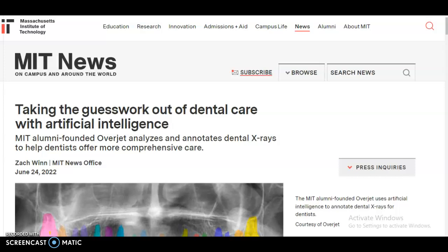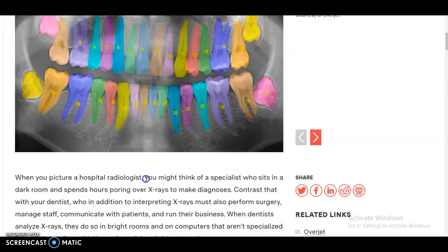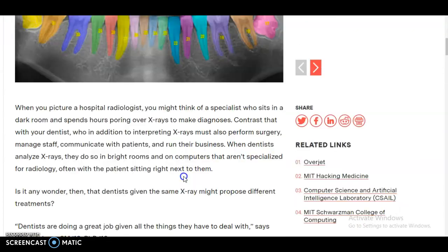MIT alumni founded Overjet, which analyzes and annotates dental X-rays to help dentists offer more comprehensive care. When you picture a hospital radiologist, you might think of a specialist who sits in a dark room and spends hours poring over X-rays to make a diagnosis. Contrast that with your dentist, who, in addition to interpreting X-rays, must also perform surgery, manage data, manage staff, communicate with the patients, and run their business.